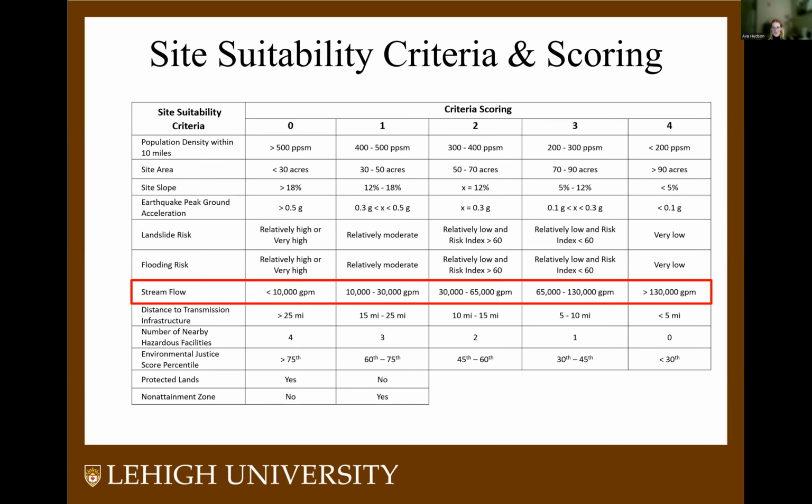Then looking at the amount of stream flow that's available at each site, essentially SMRs require a certain amount of water for operation. And so previous studies had noted 65,000 was a happy medium, 130,000 was sort of the gold standard. A number of studies also estimated that nuclear plant water demands could be reduced through the use of dry cooling, taking the required stream flow value all the way down to 10,000 gallons per minute. So that's our low end value.